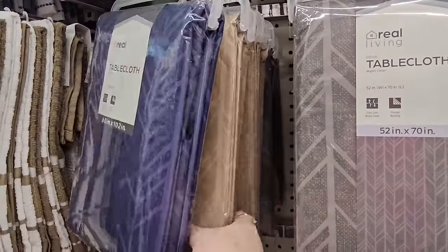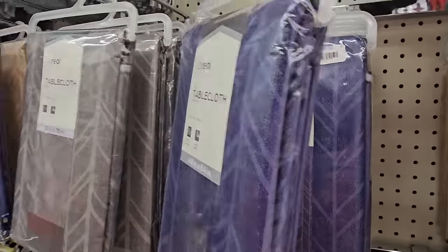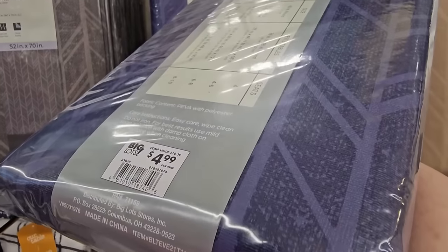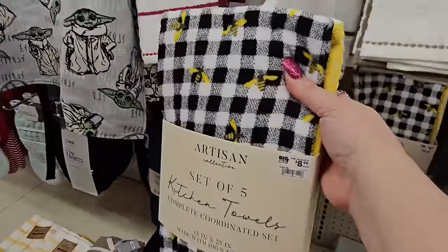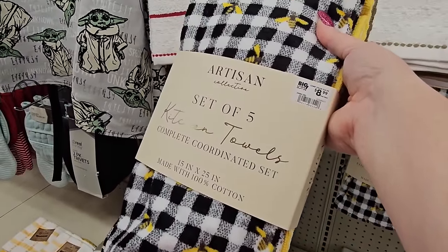And these nice neutral colors. You know, tan, gray. They also have some purple and some blue. And the best thing is the price. $4.99. Check this out. They're bees. They're bumblebees on these set of five kitchen towels. Complete coordinated set. Artisan Collective.